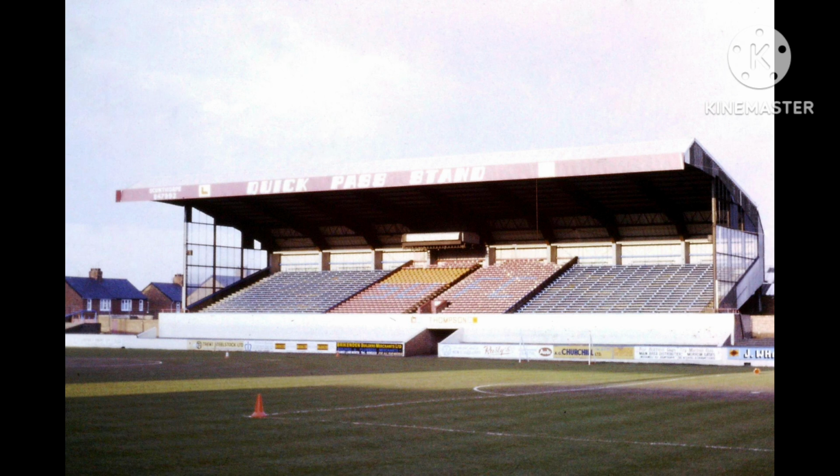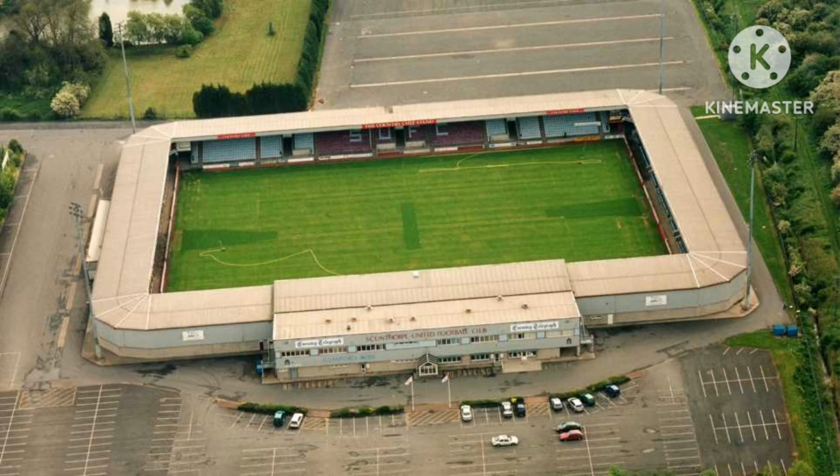The Old Showground's final match was a 4th Division playoff semi-final second leg match against Torquay United, which finished 1 goal apiece, with Steve Lister scoring the final ever goal at the ground. After the conclusion of Scunthorpe United's season in 1987-1988, Safeway duly demolished the ground and constructed a store on the site. Safeway were taken over by Morrison's in 2004, and then the site was subsequently sold to Sainsbury's.